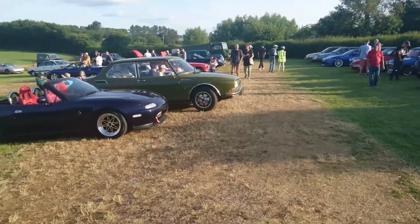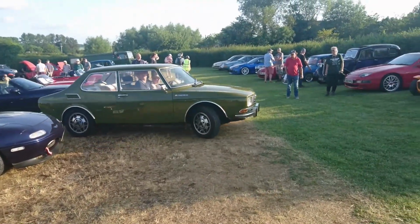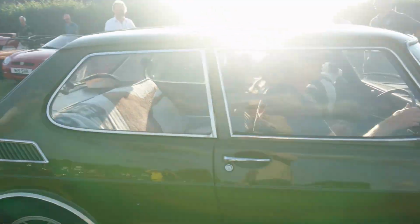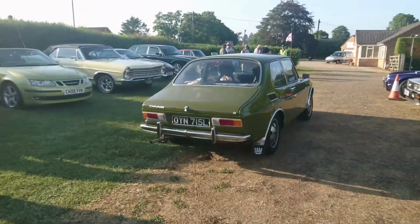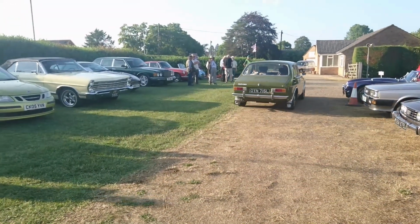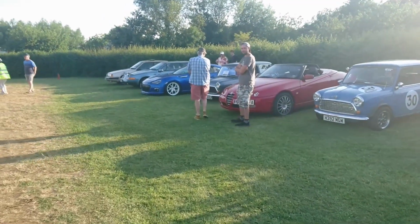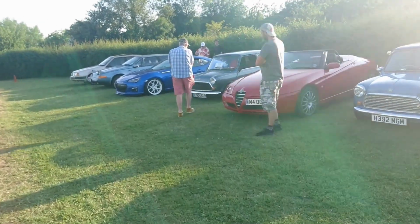Oh, viewers, I didn't see this coming. I've got a Saab 99, and it's an early one. It's an early pre-facelift. That's a 72, 73. It's an L. That is beautiful. Right, I think that is it from the Atwell-Wilson Motor Museum.